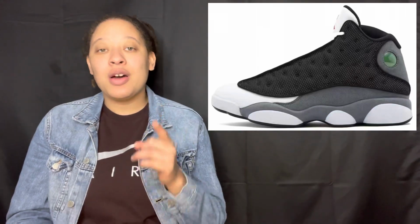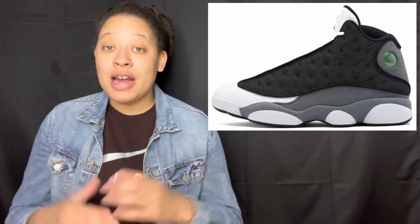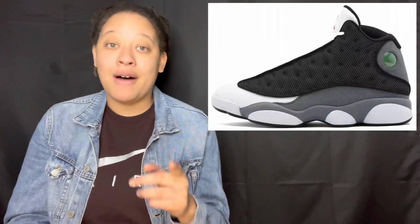As you guys saw in my video when I talked about the Air Jordan 13 playoffs and got those joints early, it was my first ever pair of 13s, and your girl fell in love with them. So really looking forward to adding another pair of 13s to the collection. They're just so comfortable, y'all. They're looking really fire in these pictures.